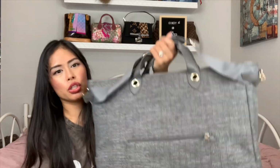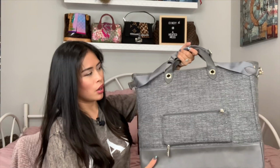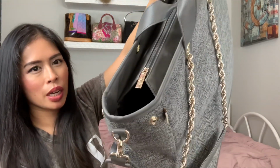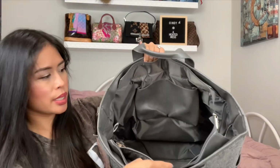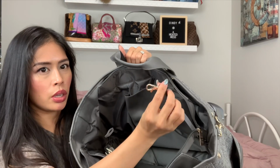The material, just in general, this is really pretty tweed. It's such a great neutral color for all year long. The hardware is a really pretty champagne gold, yellow gold, but it's very neutral, so it goes with everything. So you unzip that. There's the inside. It has their signature key leash where you can stick your keys.